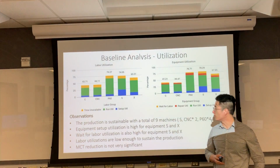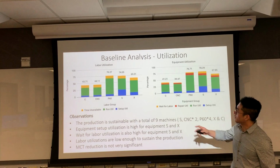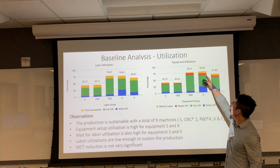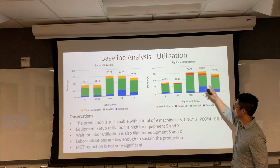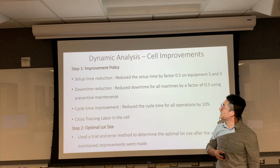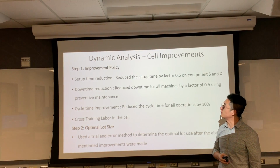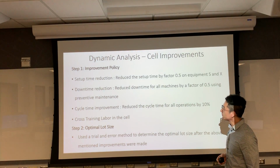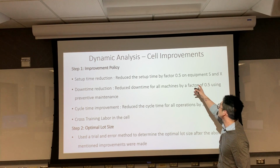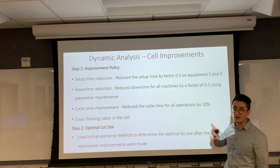According to the observations we got from the baseline analysis, we could say the setup time here is very large, and the waiting for labor time accounts for a large part. So we could have several improvement policies. Our dynamic analysis consists of 2 parts. The first part is we could make some improvement policies. First, we propose a setup reduction policy. We multiply a factor of 0.5 to machines S and X.